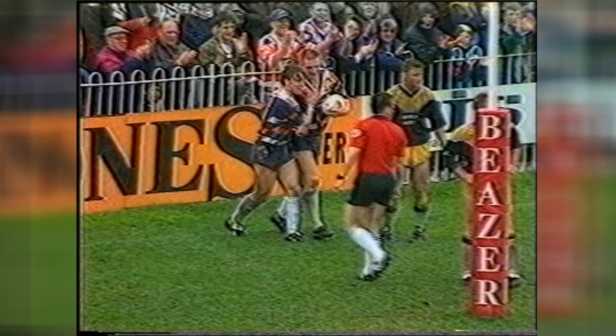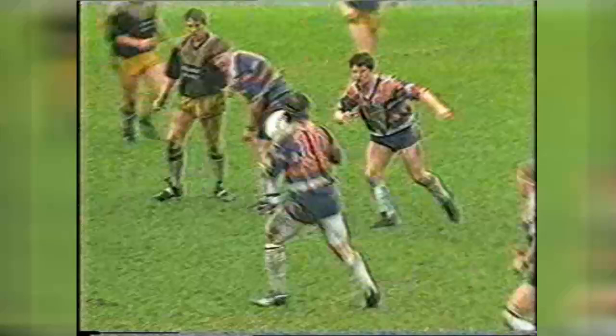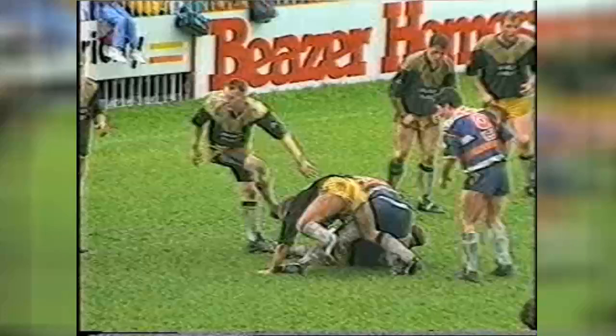So Brett Dort there feeding the scrum. It's out to Rovers. Brett Dort there to Francis Maloney. Back there to Brett Dort to Paul Newell. Paul Newell going in for his hat-trick. Oh, he's skating in. Brilliant move that by Brett Dort there to Francis Maloney. Got the return pass, and Brett Dort there gave Paul Newell the ball.